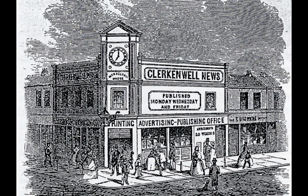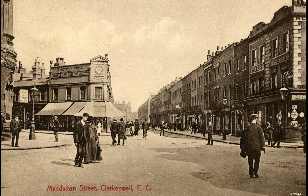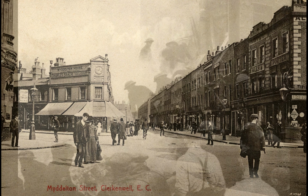This is the earliest graphic view I've come across of Myddelton Street, unless you count the panorama from the 1750s. It's the triangular shape, once again, that gives it away, but this, as we'll see in later pictures, is the building on the corner of Myddelton Street and Garnault Place, known as Myddelton House. Moving forward about 50 years, and here's a typical street scene in Edwardian London, notable for the complete lack of motor or even any other wheeled vehicles, apart from one man on a bicycle riding into the distance.